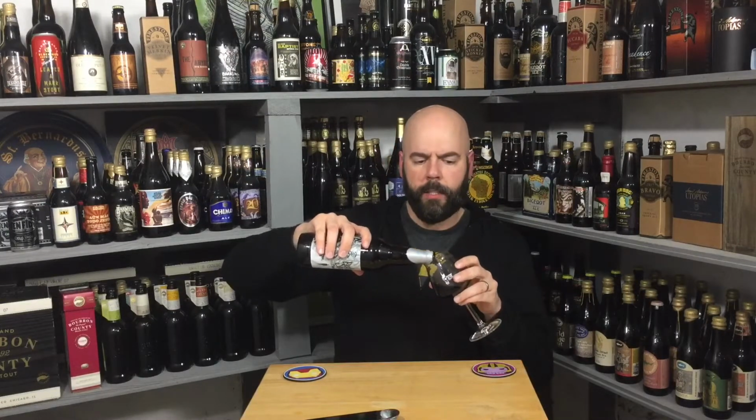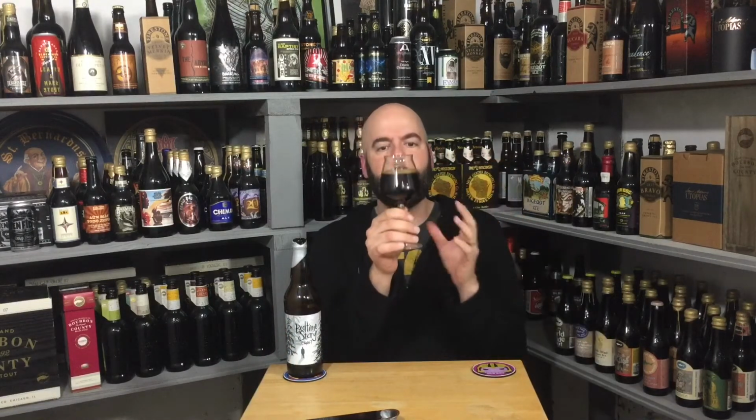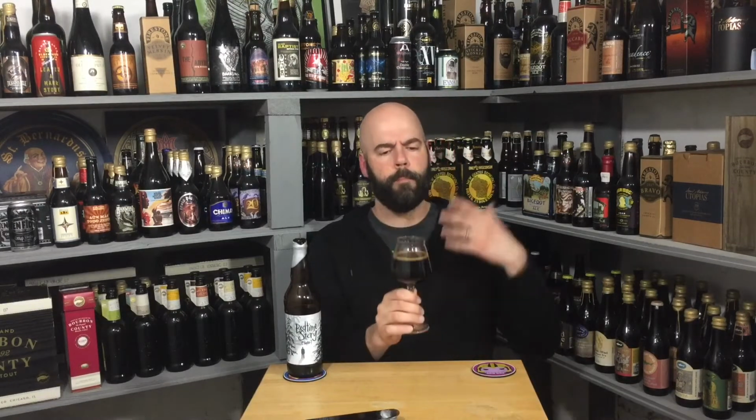So it's pouring pretty dark. There is some brown on the outside. It's beyond what I would say dark cola colors, but it's pretty close to pitch black motor oil, but there is a little bit of brown in there. In my opinion, worth mentioning, just to give you a point of reference.